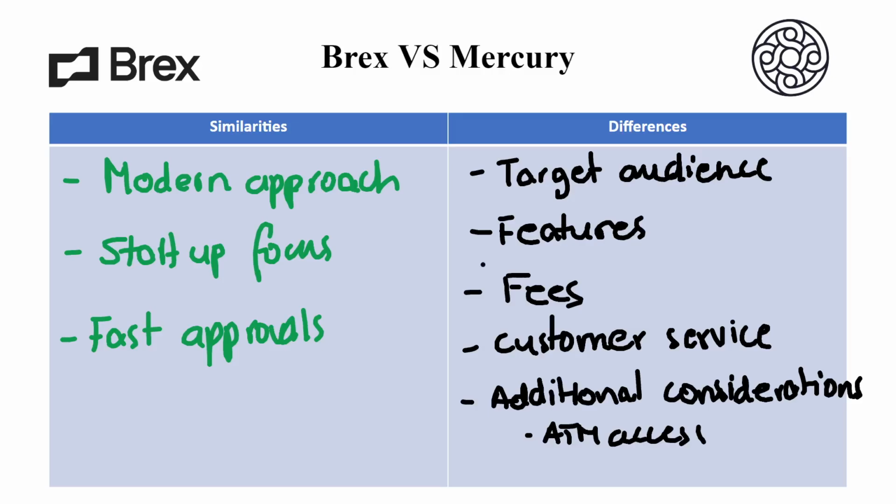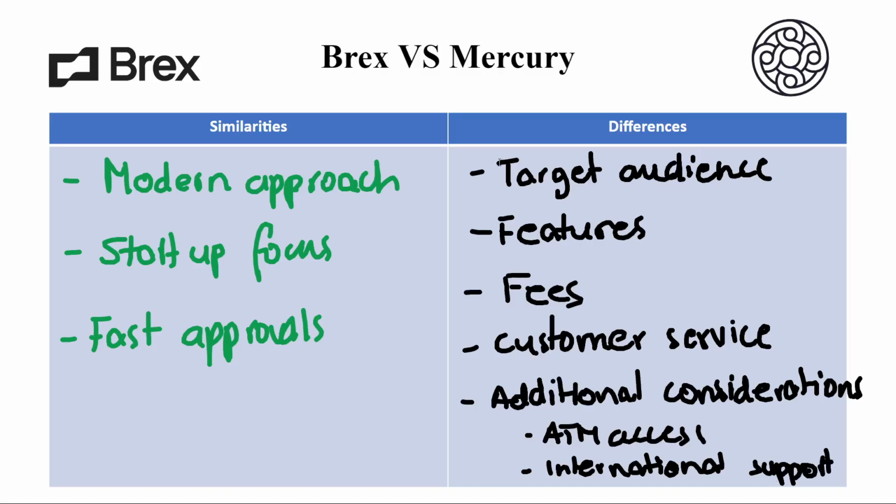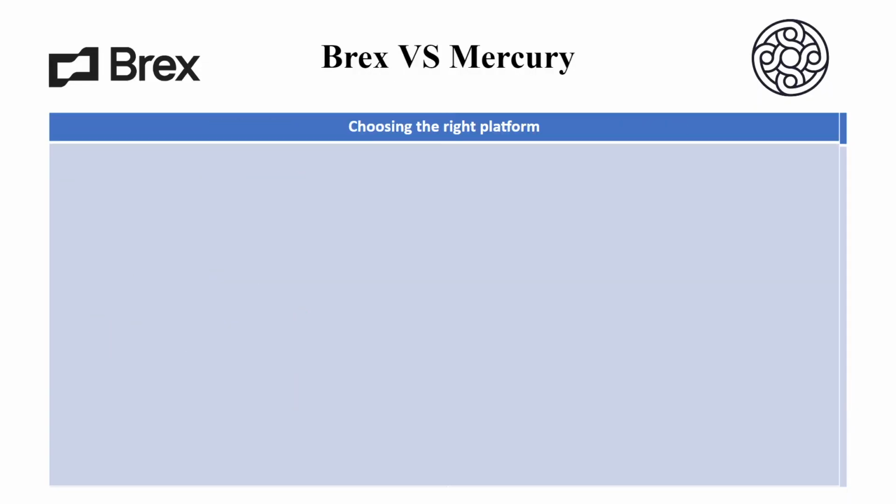The next one is international support. So both platforms offer some level of international support for transactions and currency exchange, but Brex might have a slight edge in this area. Now, let's look at what is the right platform for you. So, carefully consider these factors when making your decision.